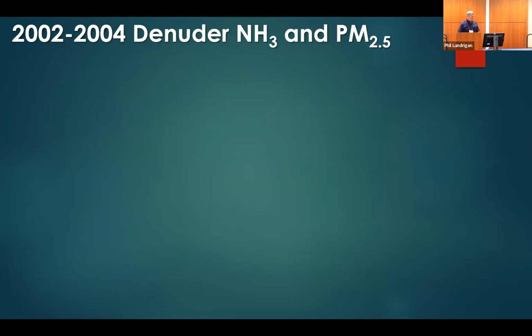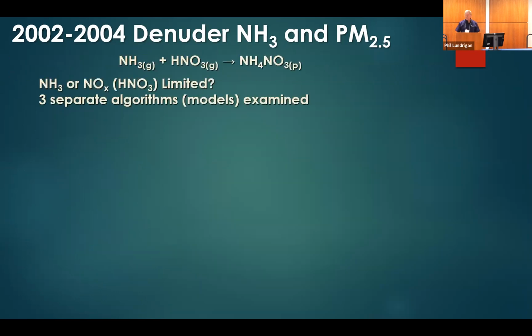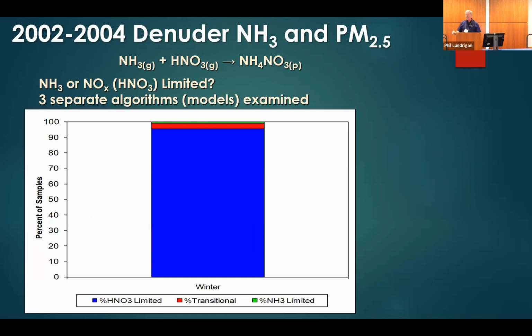This also led us to do a little calculation. Are we ammonia limited or nitrate limited in Cache Valley? So we did an ion balance, and we found out that 95% of the time we were ammonia rich.